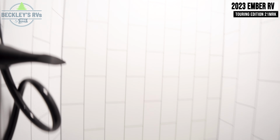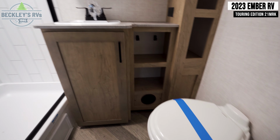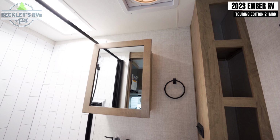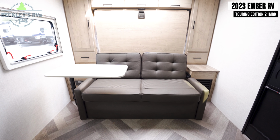Located in the back of the coach is your spacious bathroom. Returning to the front, you have a second sofa and Murphy bed.